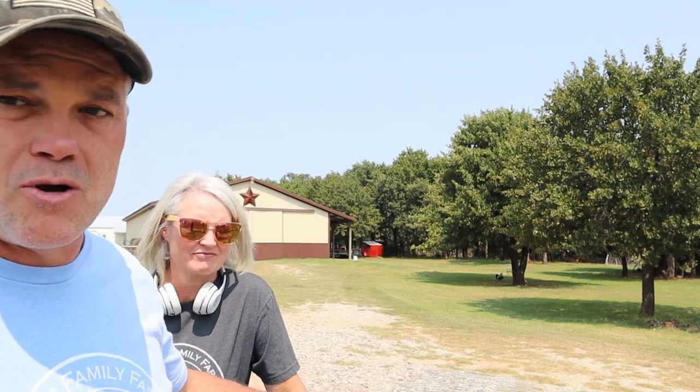So let me show you how we drug our cattle panels over here and got our T-posts over. In the meantime, I'm going to go mow. Bye.